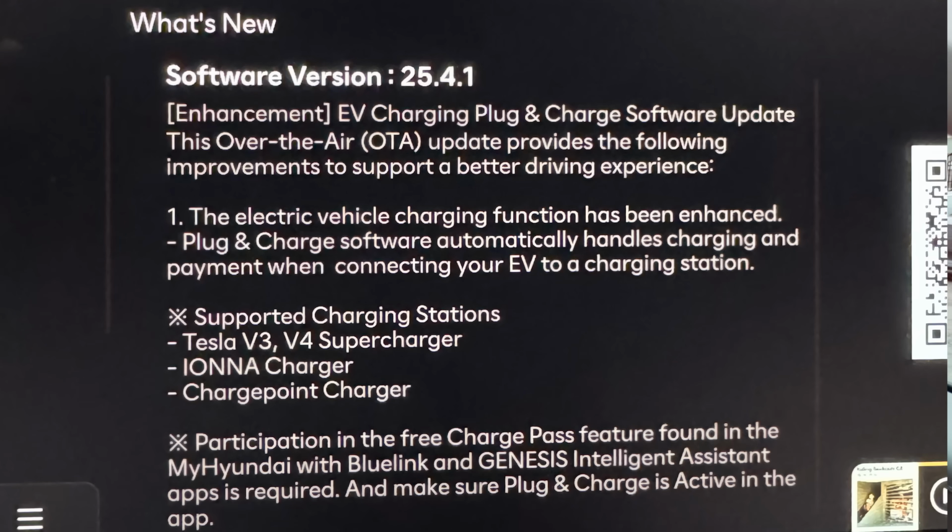So what that is, you can pull up to a charger, get out, plug in, the car communicates with it, communicates with the network, and your charging starts. No app, no doing anything on your phone, no credit card reader. Everything is as fluid as possible.